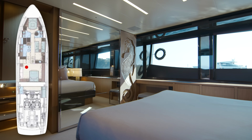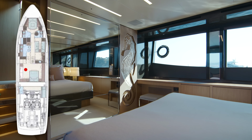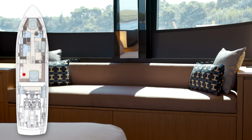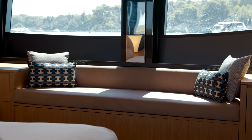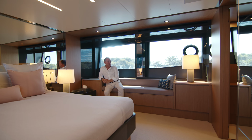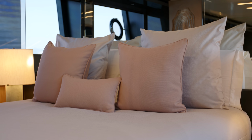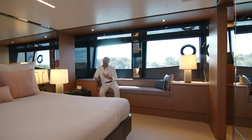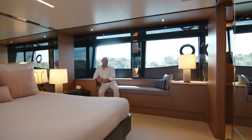It is magnificent. It's full beam. It benefits from these gorgeous windows with all of the natural light. This is something I especially like. I mean, I don't want to put my feet up because it seems disrespectful to the owner, but if it was my yacht, I'd have my feet up here, I'd read a book, and I would just feel so happy to be the owner of such a magnificent vessel.